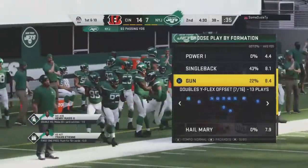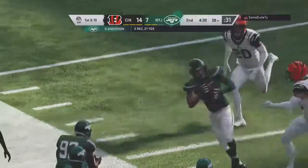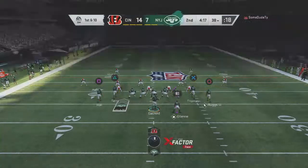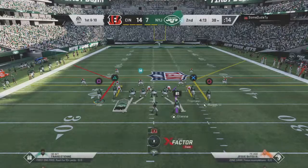Timing is everything, and they work on this cut all the time. They work on all the timing patterns, and this time it paid off for them. Worked him to the center of the field, cut it to the outside, ball's delivered, gets both feet down for the completion. So here's a 1st and 10 at the 38.